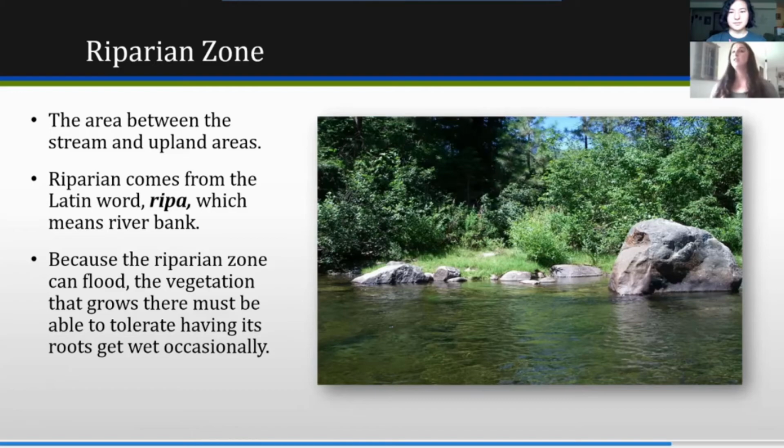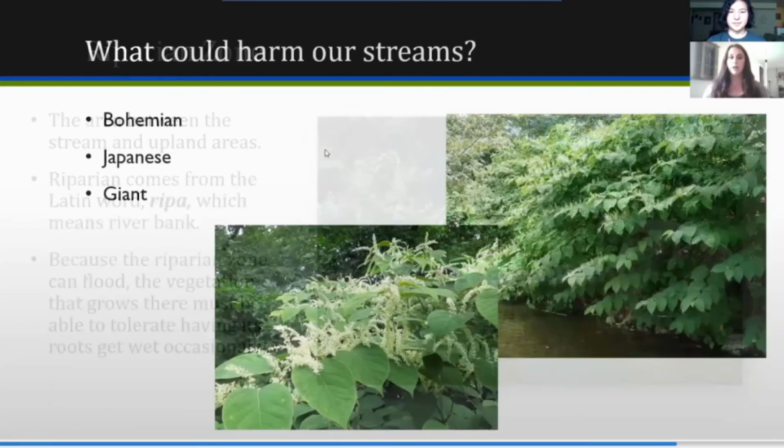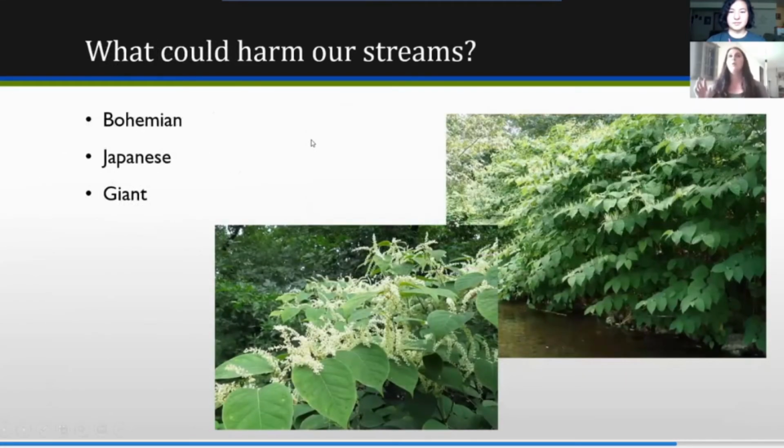So we want trees and shrubbery around our streams so that it creates that shade, like I said, for salmon and other aquatic life to live in a nice, cool stream. So a perfect example, we talked a lot about pollutants that can affect stream health, but there are actually plants that can affect our stream health. And one of them is called knotweed.